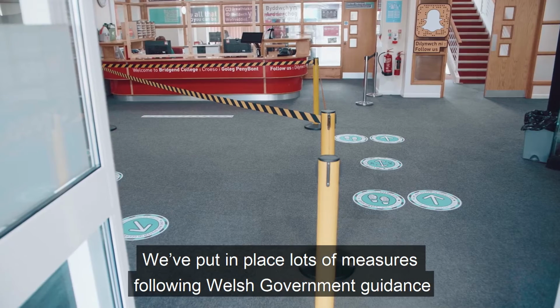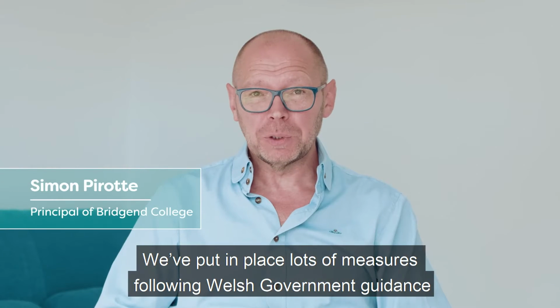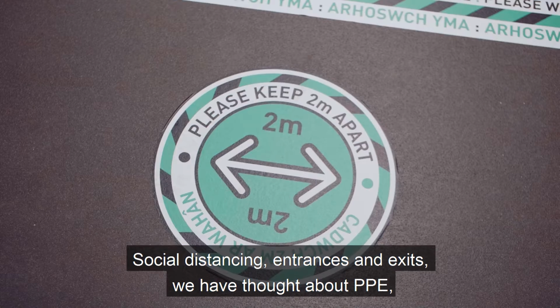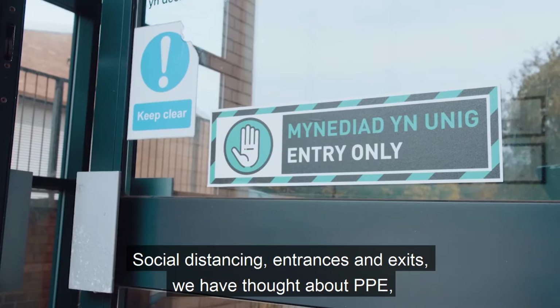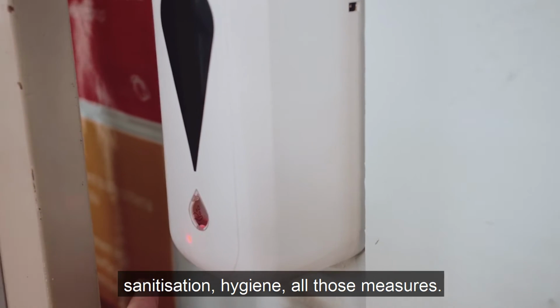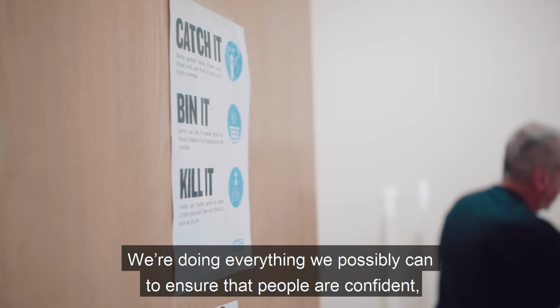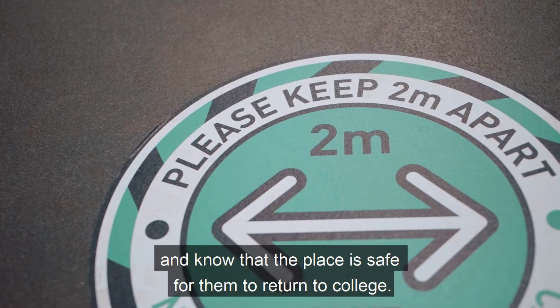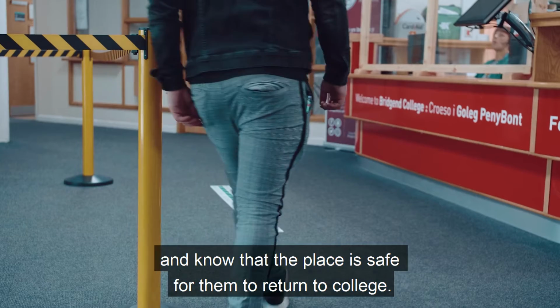So we've put in place lots of measures following Welsh Government guidance to ensure the safety of both staff and learners. Social distancing, entrances and exits. We thought about PPE, sanitisation, hygiene, all those measures. We're doing everything we possibly can to ensure that people are confident and know that the place is safe for them to return to college.